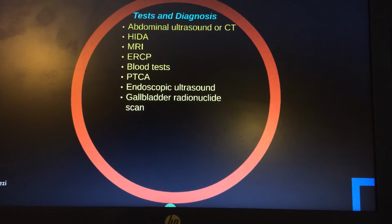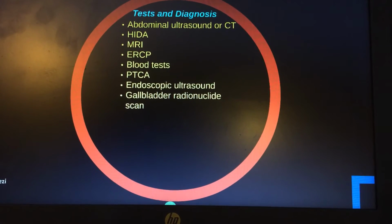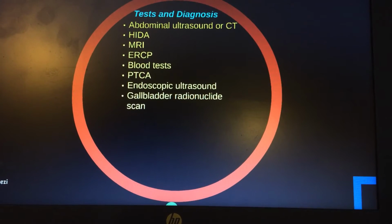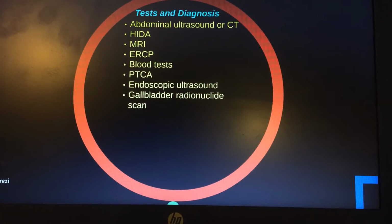Tests that are done for diagnosis of cholelithiasis are abdominal ultrasound or CT, a HIDA scan, MRI, ERCP, blood test, PTCA, endoscopic ultrasound, and a gallbladder radionuclide scan.